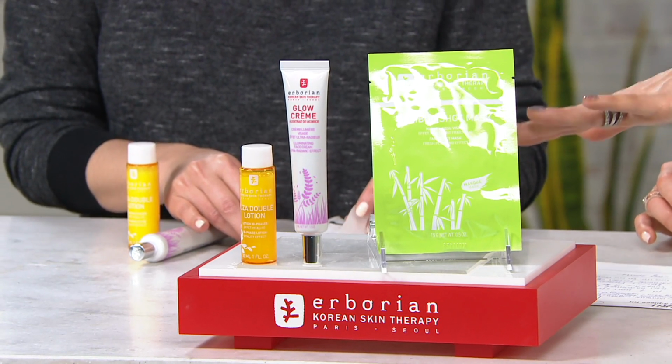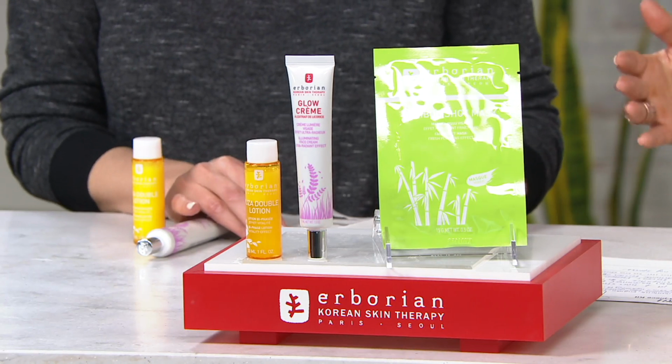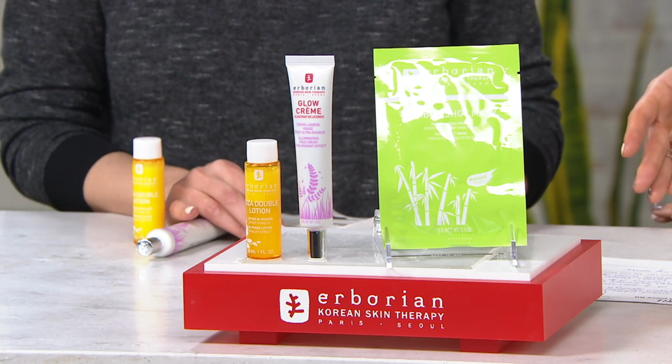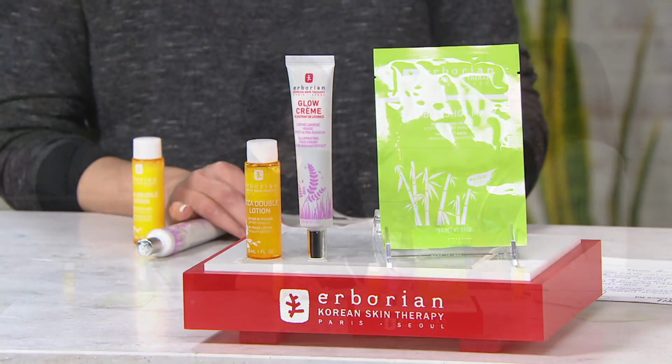Something we haven't talked about is the Bamboo Shot facial mask. And we've kind of talked about a couple of trends, the glowing trend, the boosting trend in Korean beauty. You guys love a mask. Oh, yes. More masks than I can name, but we kind of love it. The more masks, the better, and really the more steps, the better. But with Erborian, it's about also bringing kind of multitasking products.